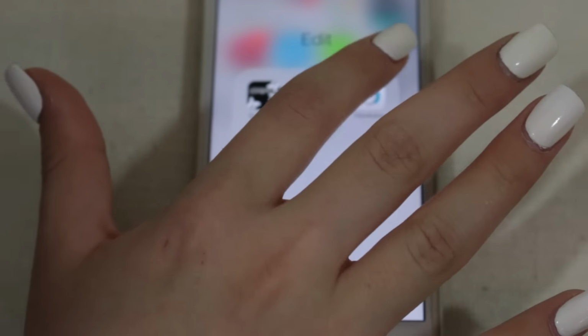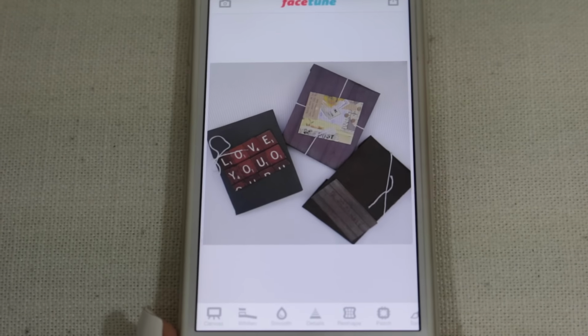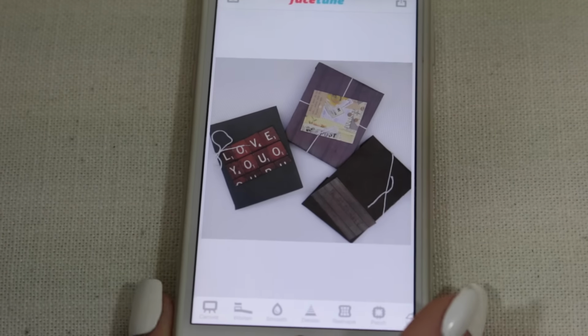The first thing that I will do is I will go into Facetune and whiten it up. I'm sure you guys have heard this trick before. I mean, I heard it off of YouTube, so. I'm gonna use this photo as an example. I just recently posted this picture on my Instagram. You can see that it's just really gray and bland, so we're gonna whiten that up.